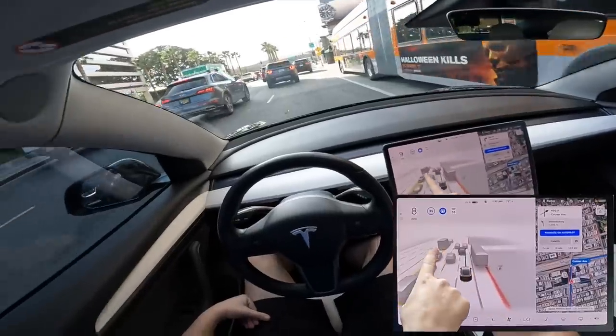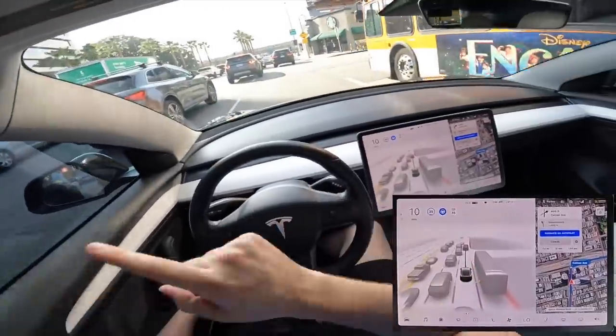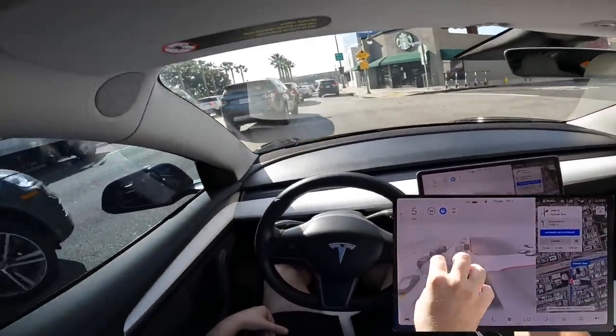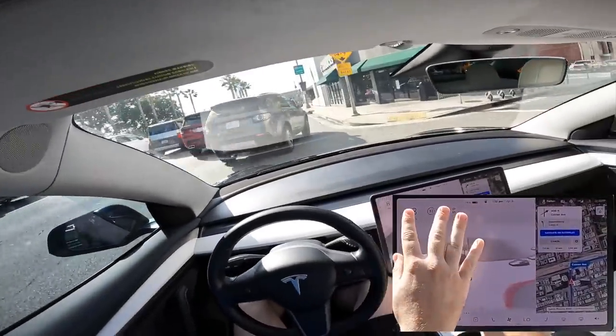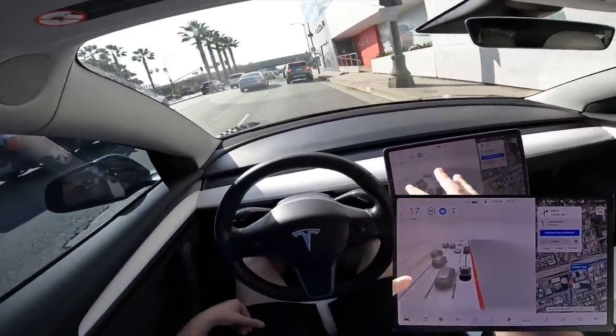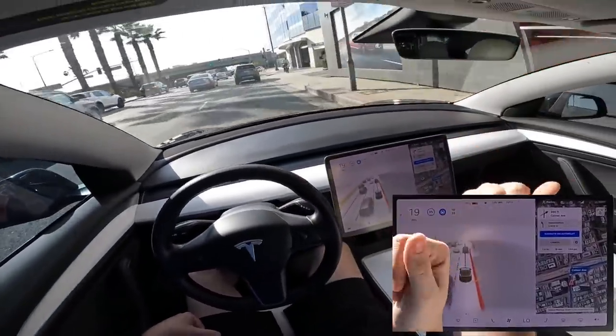The detection of cars is pretty impressive. It knows that's a truck, knows that's a bus. It actually can detect, oh, okay, a guy kind of pulled out in front of me and the Tesla knew what to do. It can also detect emergency vehicles as well, like ambulance and police cars.